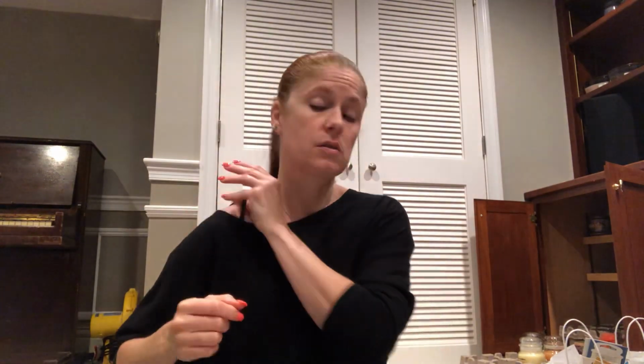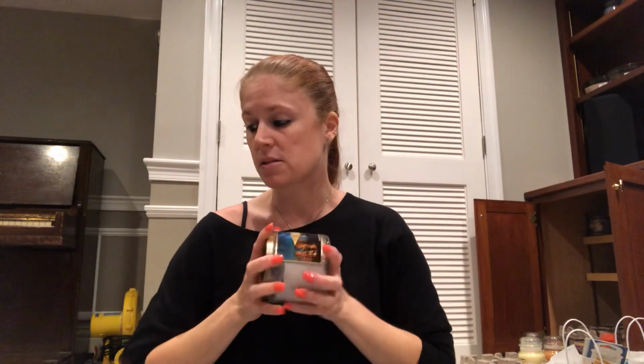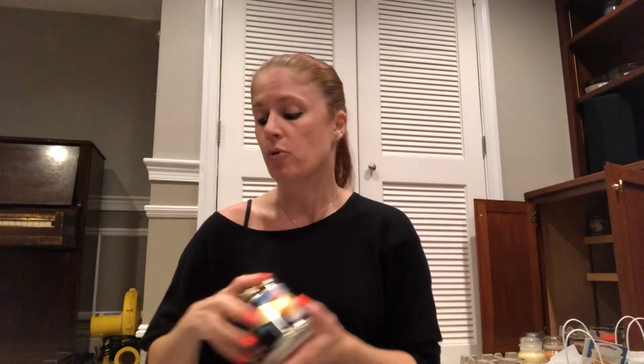The new formulation of Marshmallow Fireside that's about to come out, they let me smell the new candles that they had at the store. It smells a lot more like this one, like the Campfire Treat. It's a lot less fire. Still more fire than this. You know, still more wood than that. But the ones from last year that I just got at the sale have way more of that wood note.